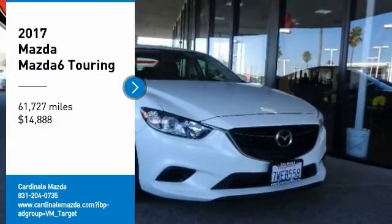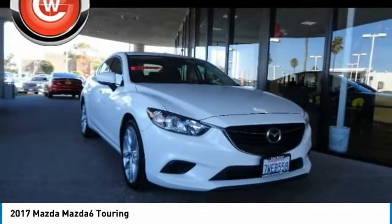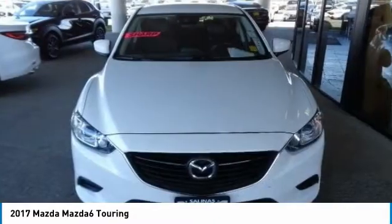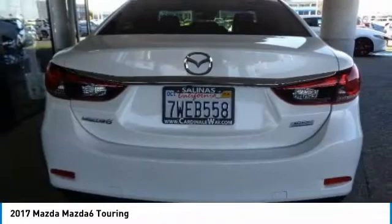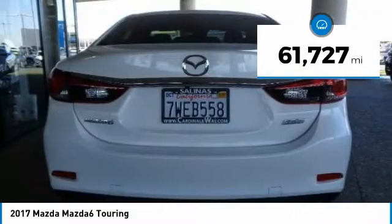Take a ride in the 2017 Mazda 6. Exceptionally stylish and fun to drive, the Mazda 6 has quality, dependability, and reliability at the heart of its design. This acclaimed sports sedan appeals to your senses and your wallet and is priced below $15,000. This vehicle has less than 65,000 miles.